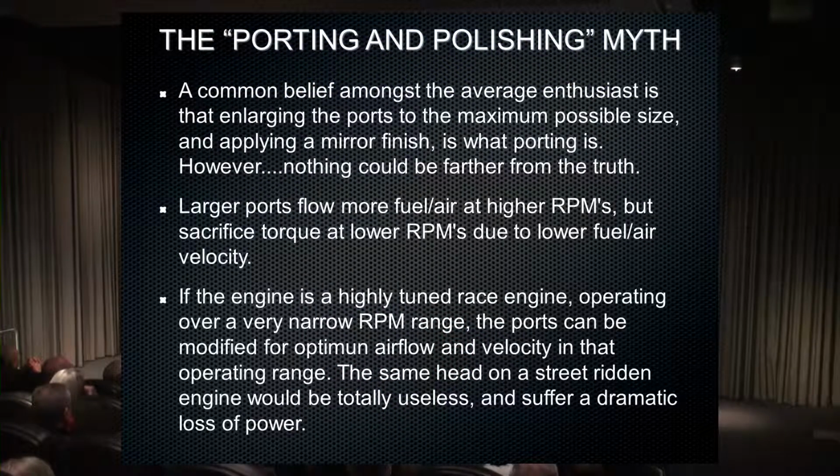There again, talking about the flowing and the porting and polishing. A lot of people, when they send the head off to somebody to get ported and polished, expect that the intake port and the exhaust port be polished to a mirror finish. Well, that's actually detrimental on the intake side to performance. On the exhaust side, I do like a polished port because I want to reflect the heat back into the port and out the exhaust to keep the velocity up in the exhaust.